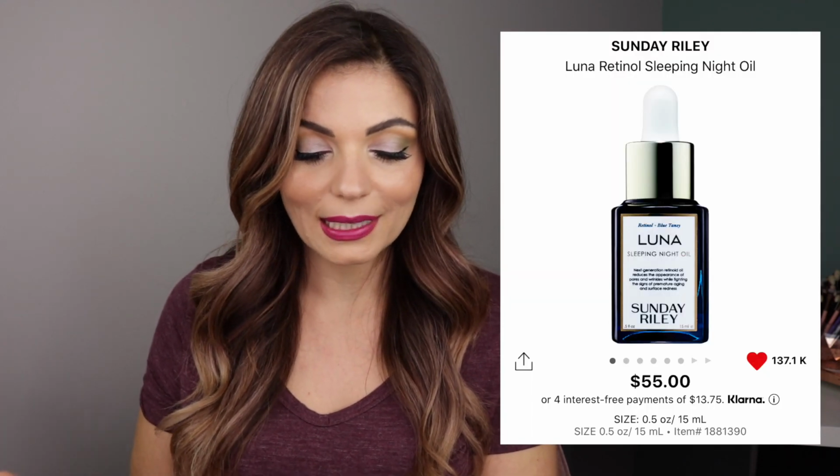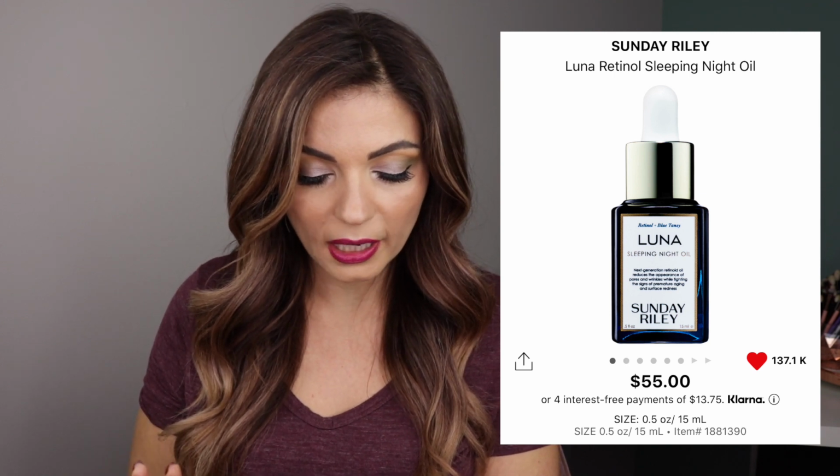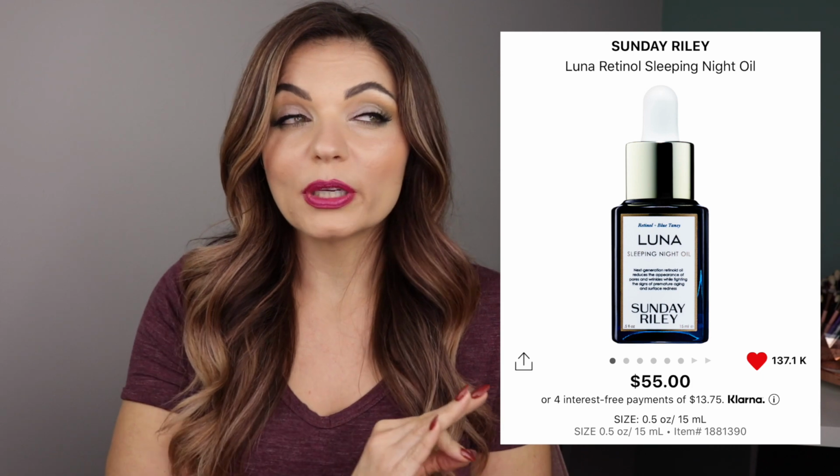And now, to share another longtime love of mine, the Sunday Riley Luna Retinol Sleeping Night Oil. This is $55 for a half ounce, or you can get a 1.18 ounce for $105. I think that an AHA, BHA combo and a retinol or a retinoid are something that pretty much every person should be using if their skin can tolerate it.